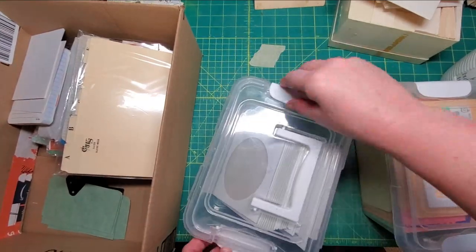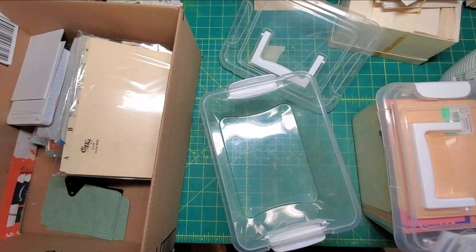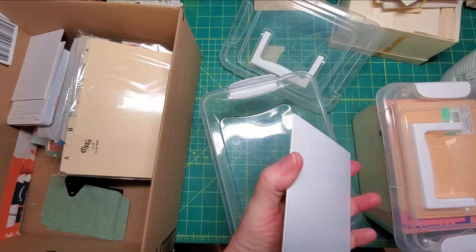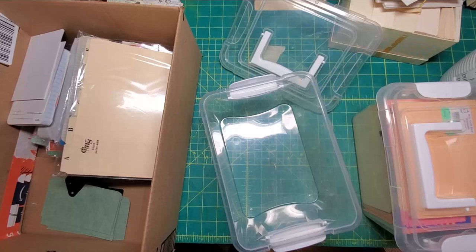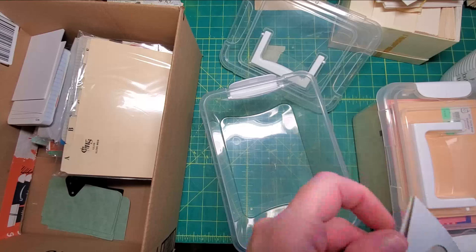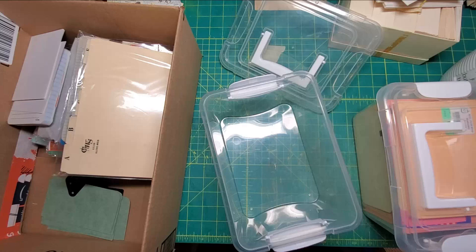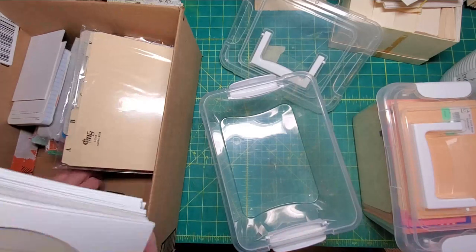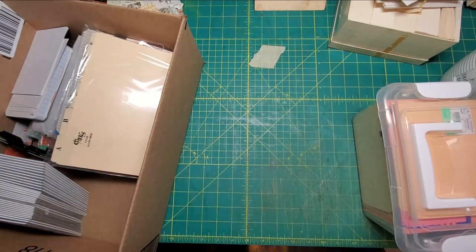All right, now here we have... these are CD holders, clearly, but they're like card. I don't imagine I ever have or ever will use them. So they will go into the thrift box. Look at that, an empty box.